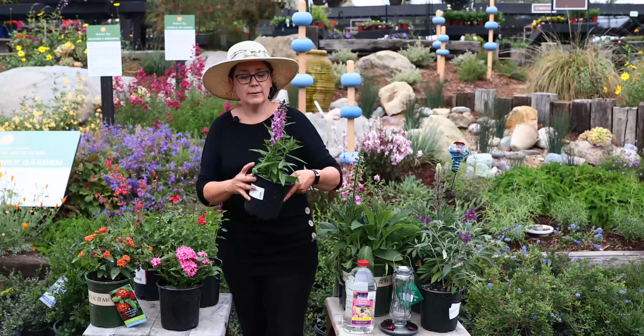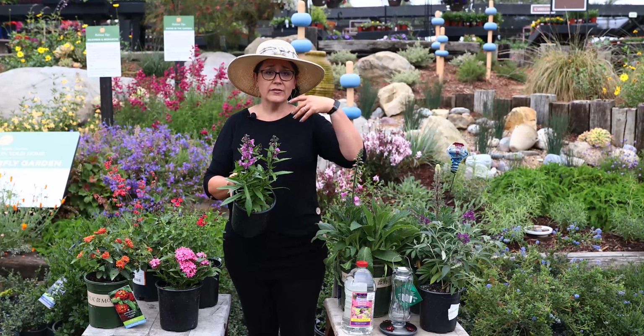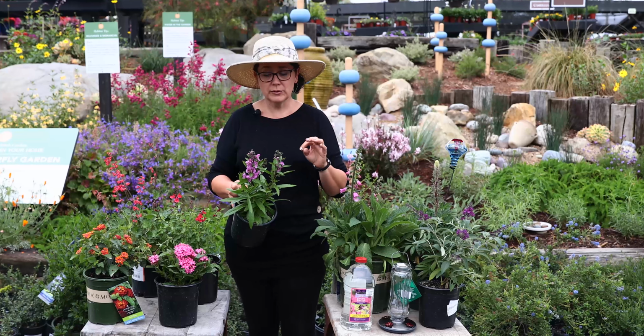I absolutely love this. The common name on this sometimes is called summer snapdragon. This is Angelonia, and Angelonia comes in a lot of different colors as well, and I just absolutely love it, especially when I have all of my snapdragons in my garden and they start to kind of peter out when it gets a little bit hot. This one's great, and this one's really, really long lasting.